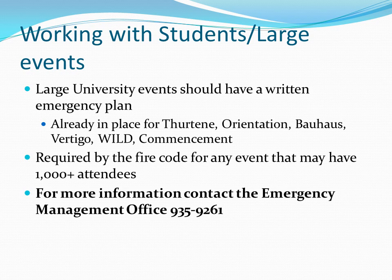If you work with students and large events, you may be required to have a written emergency plan for the event. The fire code requires this for any events having 1,000 or more attendees. If it's a smaller event, it still may be a good idea to have an emergency plan. We already have these in place for such large events as 13, orientation, Wild, and commencement. For more information about designing an emergency plan for your event, please contact the Emergency Management Office at 935-9261.